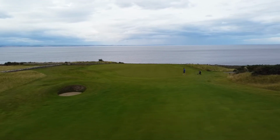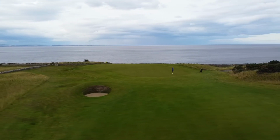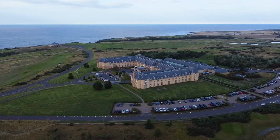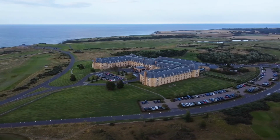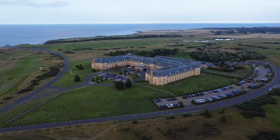The views are amazing. You look down from the 16th green all the way over to the Castle course, which is just to the left, and then you can see the St Andrews Old Town. So that's pretty cool, but then the rest of the course, you're not quite there. So we think it's probably a 7.3 for scenery.